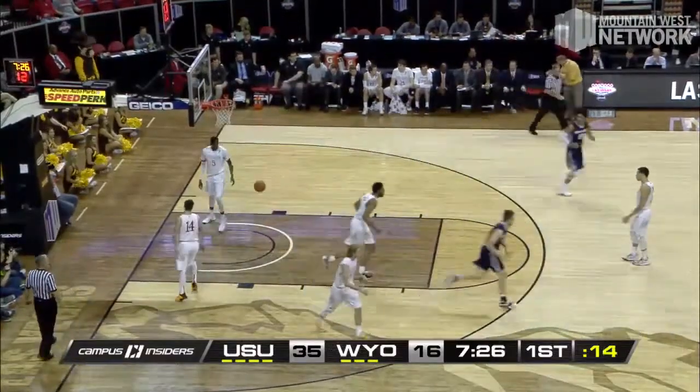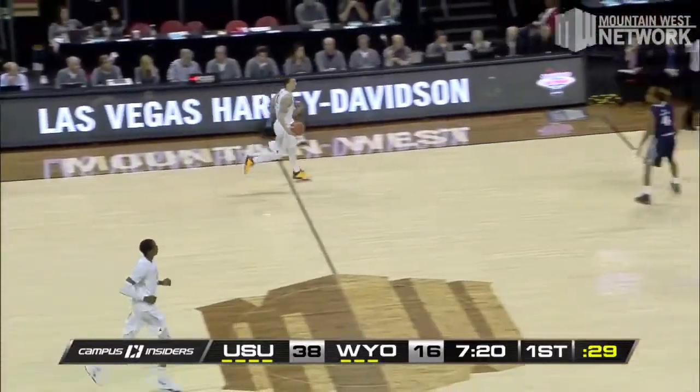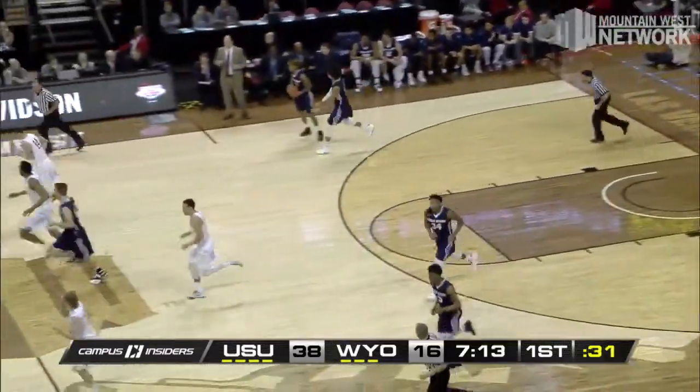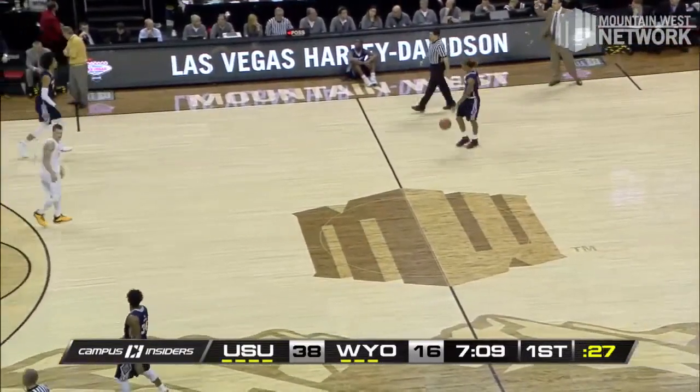Why not? It's all working. If I'm tired of going across the top, let me just toss it in from straight on. And that was from NBA range. I mean, it was. And Rector made it look easy. And that's just been the formula that hasn't worked for Wyoming. A three for Utah State, and then they're trying to answer automatically, and it just hasn't been there.